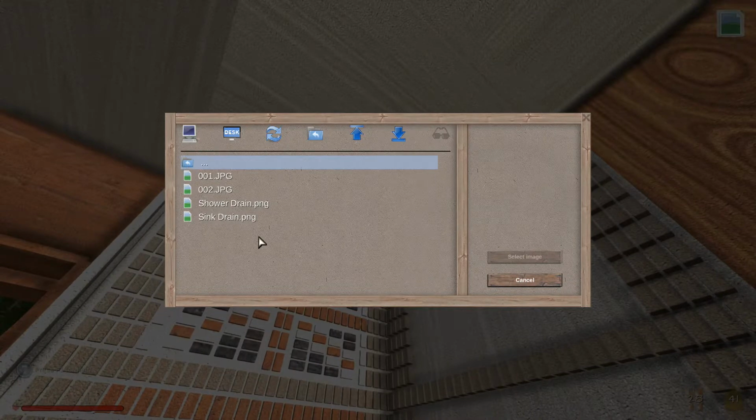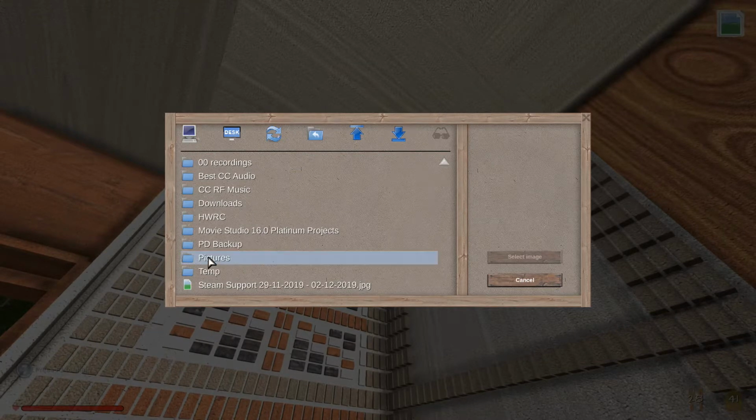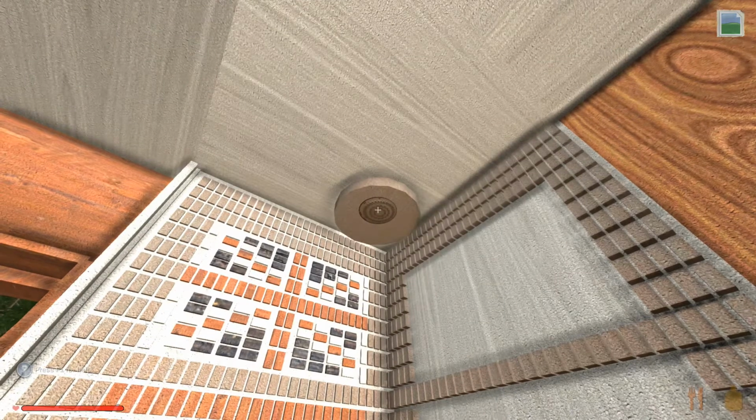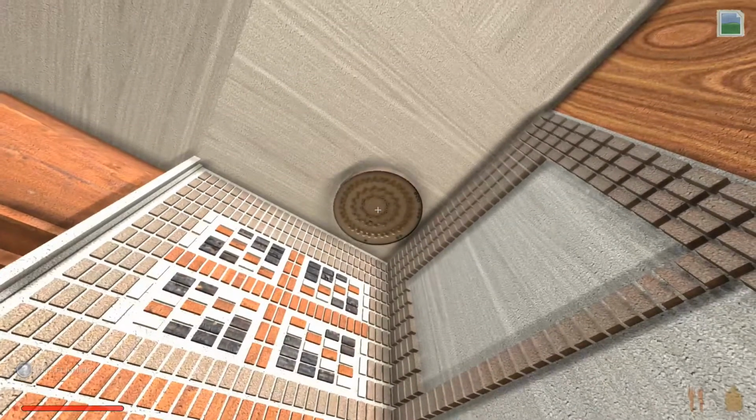because it's past midnight. Pictures, 29th, and the downstairs shower head. Select use image. Okay. Might need to rotate it around. Can we? Yeah. Looks like I got it slightly on an angle, so that's a little bit problematic. But I think we can make that work.